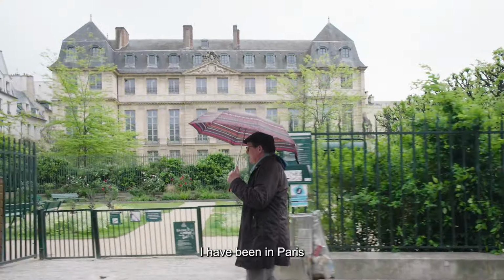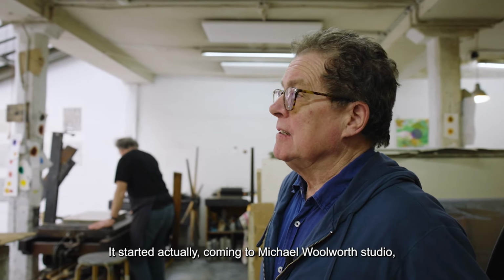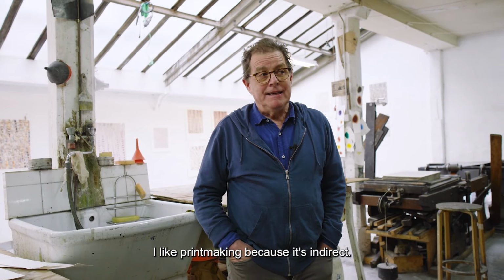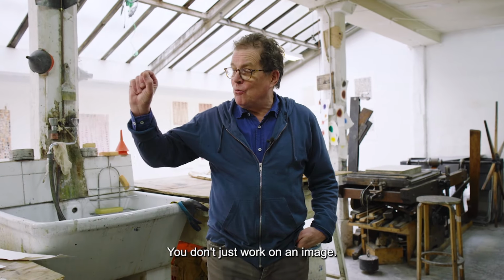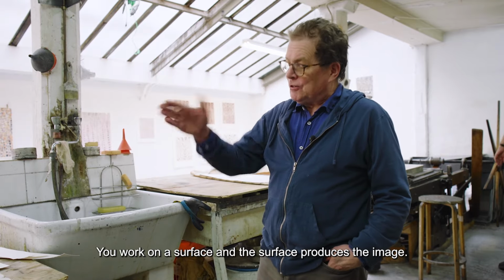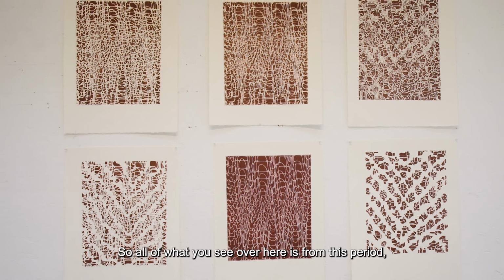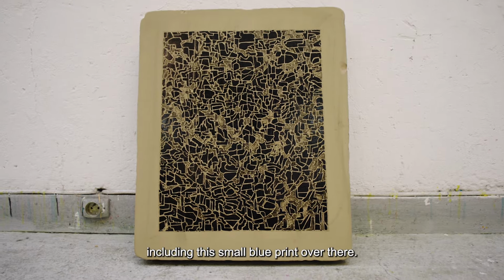I have been in Paris for the last 4 months, and it started actually coming to Michael Woolworth's studio more than a year ago. I like printmaking because it's indirect. You don't just work on an image, you work on a surface, and the surface produces the image. So all of what you see over here is from this period, including this small blue print over there.